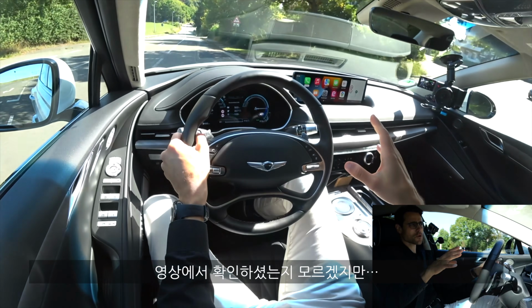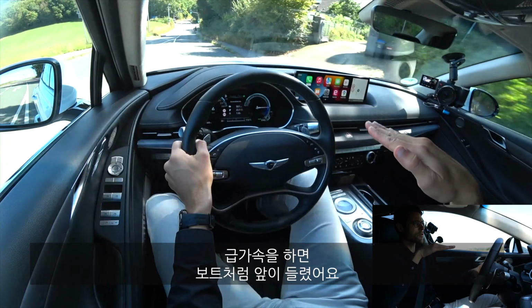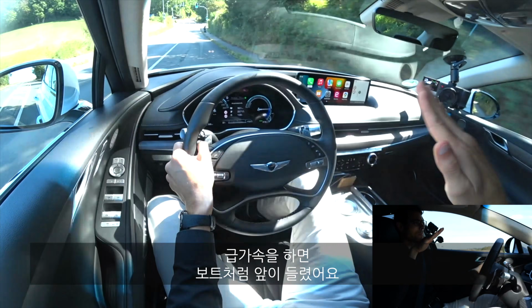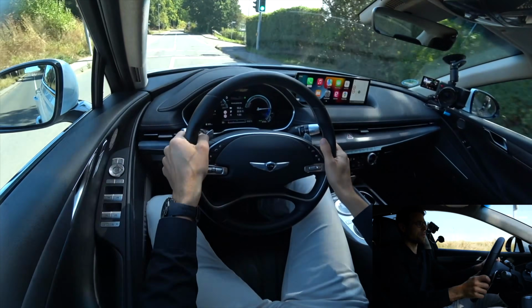I'm not sure if you've seen it on camera earlier, when we did the acceleration, it was really like going like a boat, you know. Very interesting because the suspension is so soft.